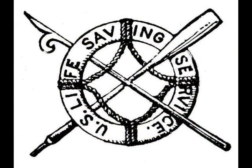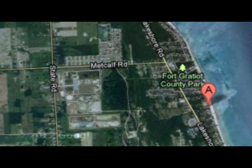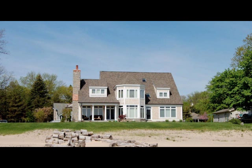I touched briefly on the life-saving service when I mentioned the building being constructed for the commander in 1932 at Lighthouse Park. But prior to that, it was further up on Lake Huron. I've always heard that it was 4 to 5 miles. I never knew for sure where exactly it was until just this week. And I found out, if you look at this Google map here, that it was near the Fort Gratiot Park, just south of Metcalf Road. This is the exact location of the life-saving station.